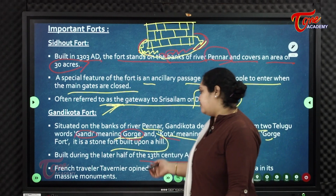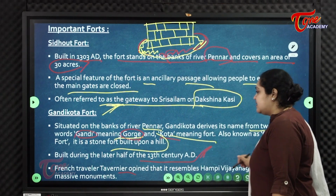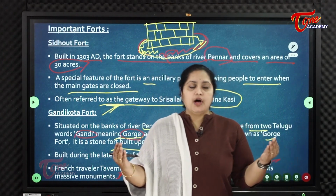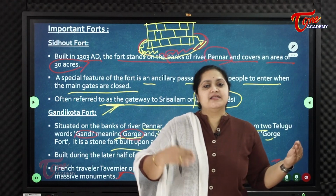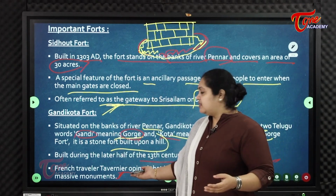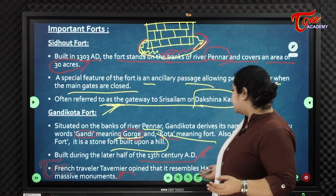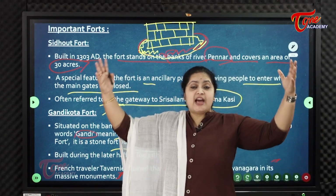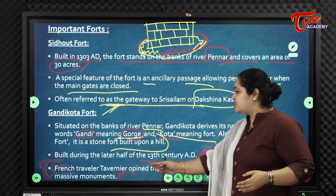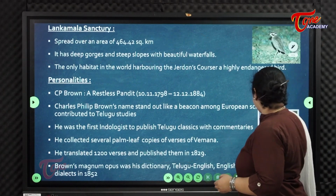The French traveler Tavernier opined that it resembles Hampi Vijayanagara in its massive monuments. In spite of being a small fort, not constructed by a very big royal dynasty, this French traveler opined that it resembles Hampi Vijayanagara. It's gigantic, magnanimous. So the traveler opined that it looks like the massive monuments of Hampi Vijayanagara.